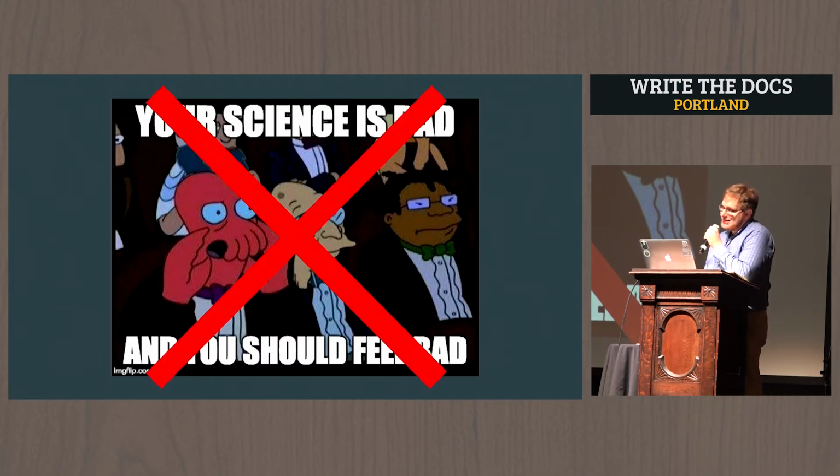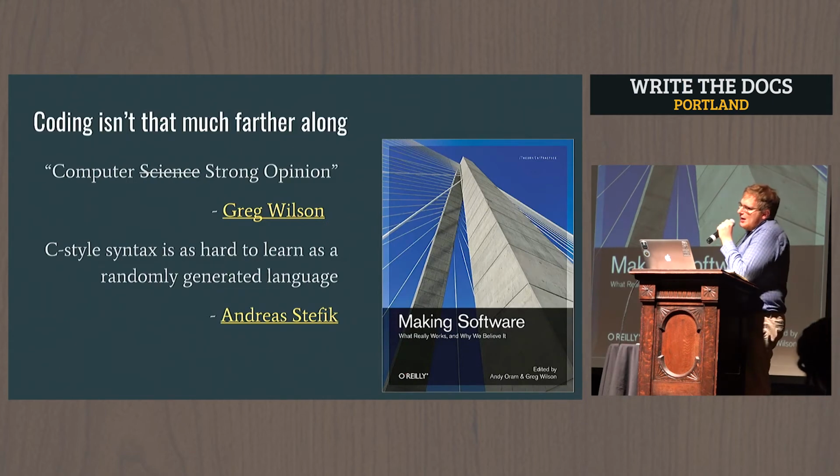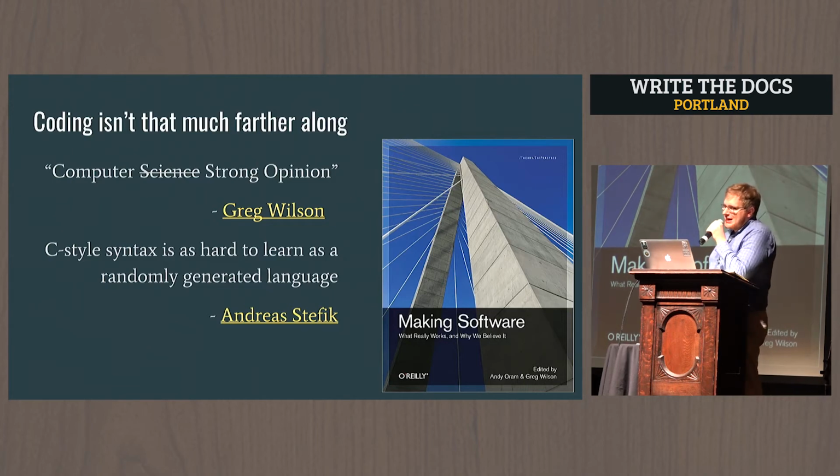I'll also be honest, my side of the office, we have a lot to answer to as well. One of my favorite authors in the tech industry is this fellow named Greg Wilson, who's basically said, it's not computer science right now, it's computer, I've had 2 beers, let me tell you my opinion. He wrote this book, Making Software, where he tried to actually compile the state of the research as it is and help get it out there.